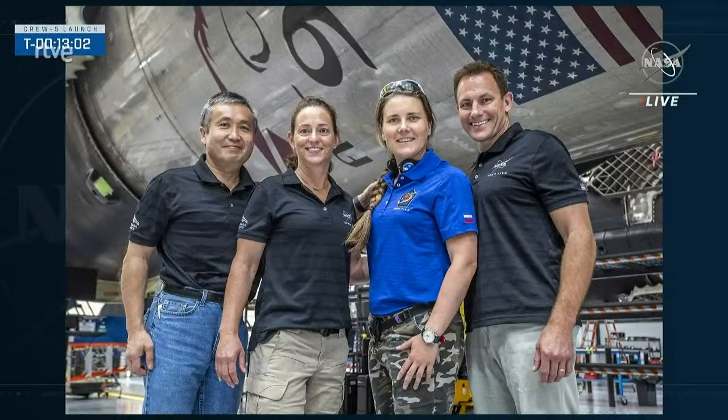Now you're looking at a pic of Crew 5. Crew 5 flying aboard the Dragon capsule Endurance, and the booster that you see behind them that they're posing with is a brand new one. Actually was damaged in transit from California to Texas, but it was fixed, repaired. Crew did a great job, the SpaceX team, in getting it all ready.